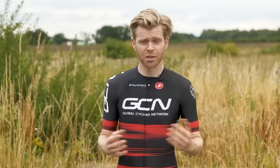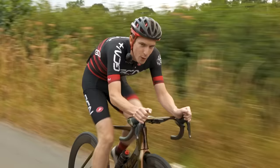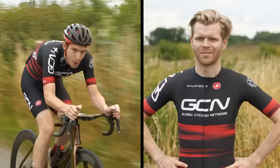But recently, every new tech development promises to save you watts. Presumably then, we're now much better at making stuff more aero. But how much? We're going to find out.